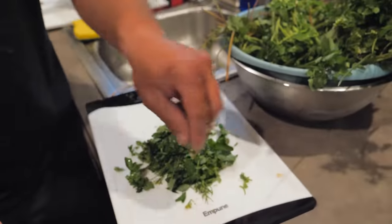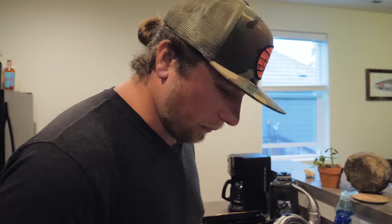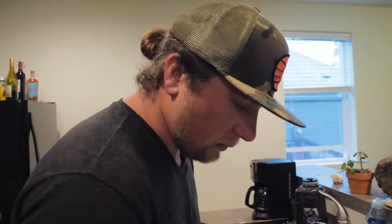Take some of those sprouts out of there. I've been told it's been known to give you bad dreams if you eat too many of those little flowers. So we all know how that goes. So into the pan we go. I'm gonna add a little butter, and then in goes my frog and my watercress.